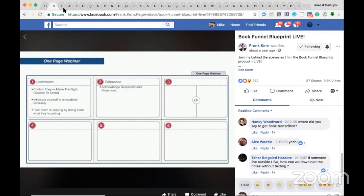Now, why do we want to do that? Because every single person is going to be skeptical and they're going to have objections. It's normal, right? What do you think? People are going to show up on the webinar going, everything this person says is going to be true. It's going to be amazing. I have absolutely no objections. No, dude, they're not. Everybody has skepticism. We might as well address it right up front, right?